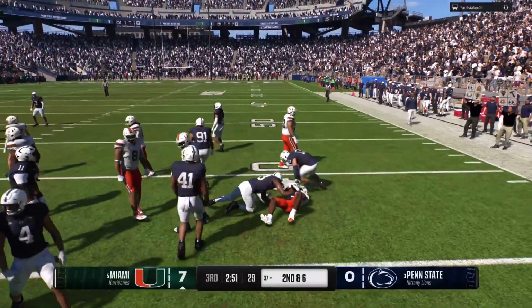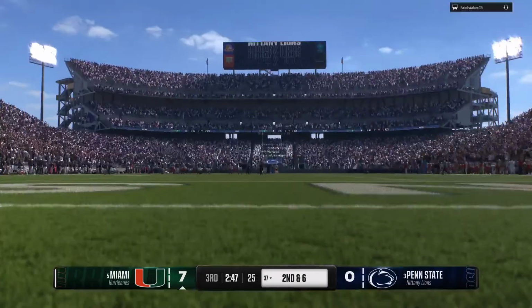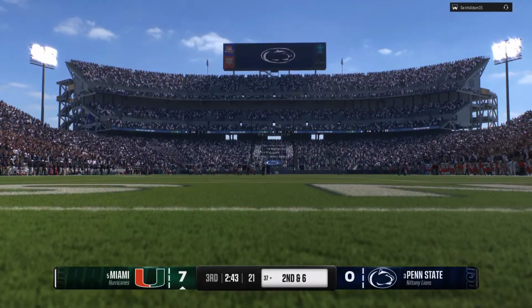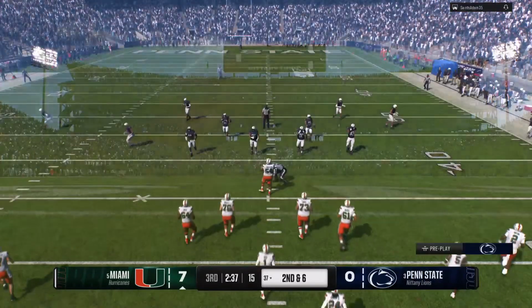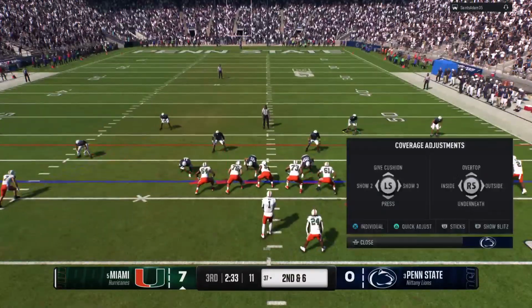Solid gain, moves the ball to the 37. Man, that jet sweep action puts so much pressure on a defense. You get so locked in on the ball attacking you downhill. But when offenses sprinkle this kind of offense in, it stretches this defense out wide and can create some vertical seams for big plays. Second down after that run on the previous play.